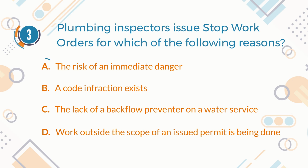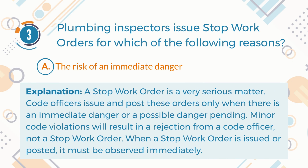The correct answer is A. The risk of an immediate danger. Explanation. A stop work order is a very serious matter. Code officers issue and post these orders only when there is an immediate danger or a possible danger pending. Minor code violations will result in a rejection from a code officer, not a stop work order. When a stop work order is issued or posted, it must be observed immediately.